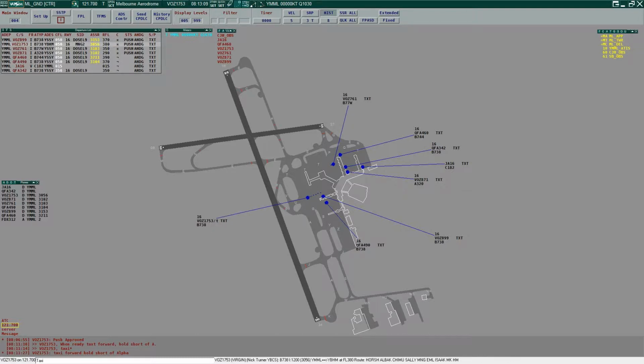Hello ground, Juliet Alpha 16, type Cessna 182 aircraft, requesting VFR circuit pattern. Juliet Alpha 16, contact Melbourne delivery 127.2, see ya. Okay, Roger.